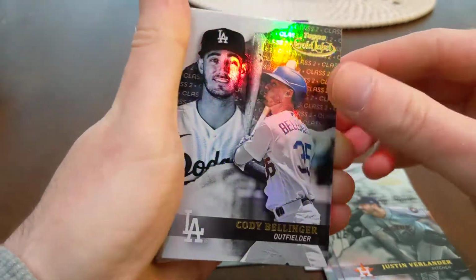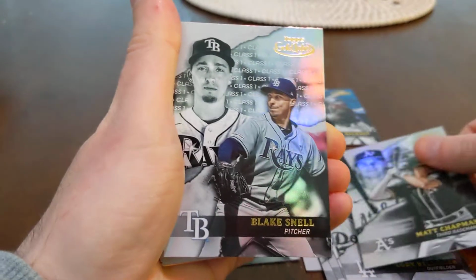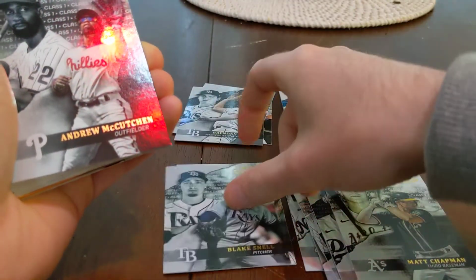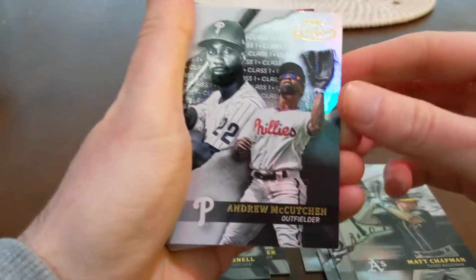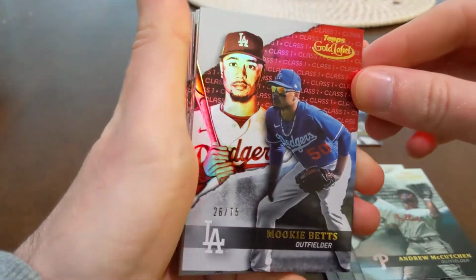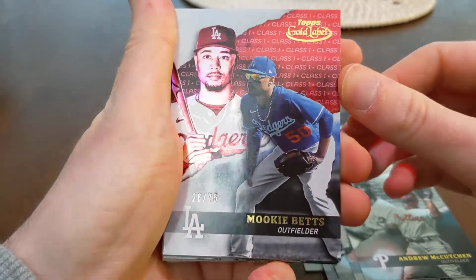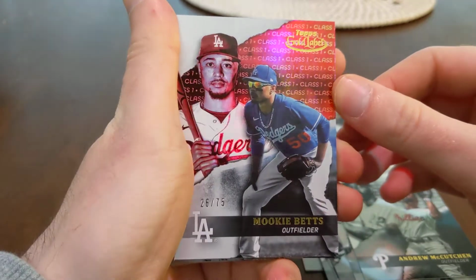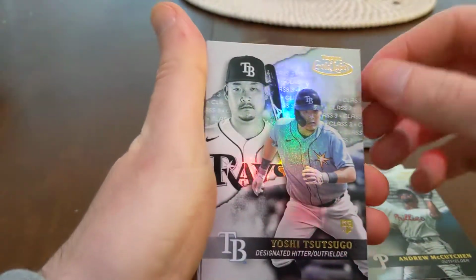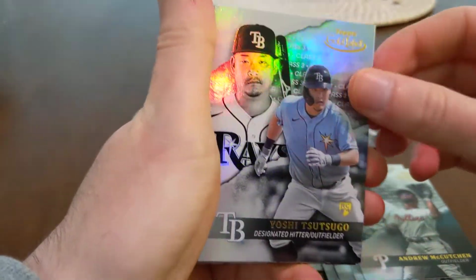Cody Bellinger. Matt Chapman. Is it Blake Snell? Andrew McCutchen. Mookie Betts. This looks like a red class 1 out of 75, number 26 of 75. Here's another Tsutsugo. This one's a class 3 rookie card.